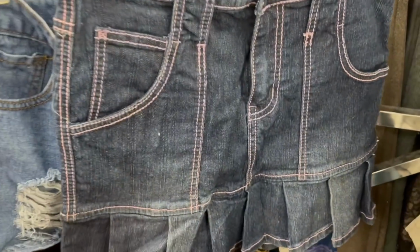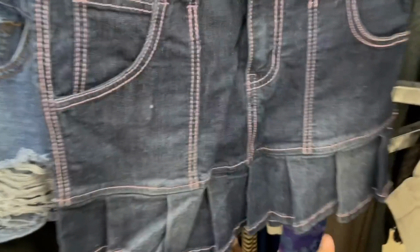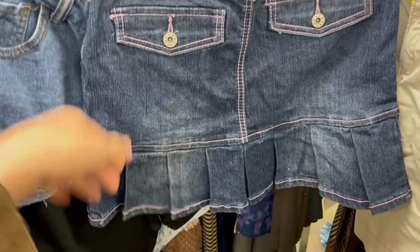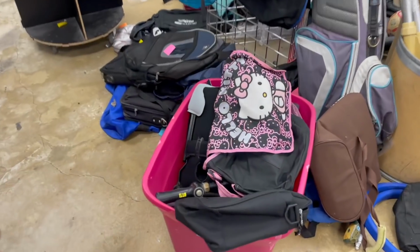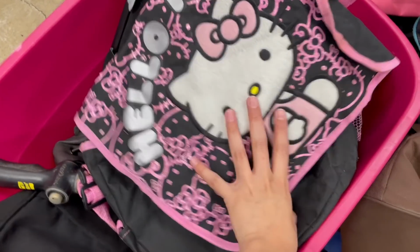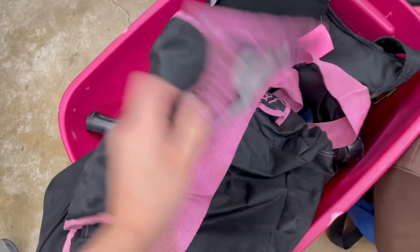This is absolutely adorable. I'm always on Depop trying to find similar silhouettes to this. It is a little stained, but stains have never really bothered me. But the contrast pink stitching, oh, love. I've spotted some Hello Kitty. What are you? Looks just like a little satchel. Oh, but she's soft and fuzzy too. How cute. Oh, she's a little dirty too.